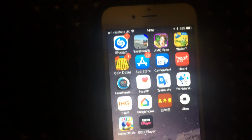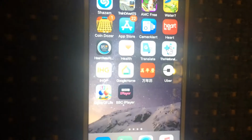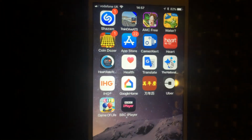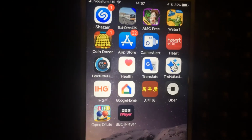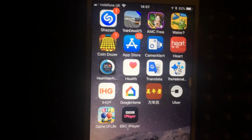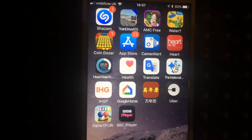So underneath National Lottery we have Uber. I'm sure everyone's got an Uber app, and even if you do drive, you still need the Uber app. Sometimes when you're out in town, you get an Uber back home. Next to that is a Chinese calendar app, and then afterwards, next to that is Google Home.